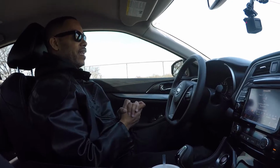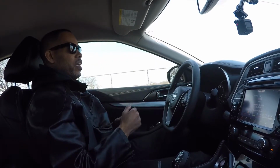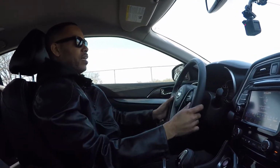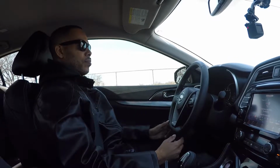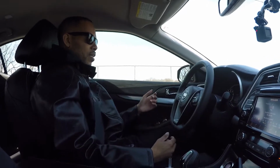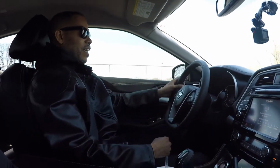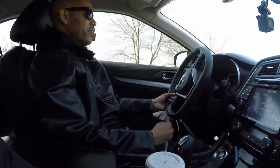And this is the SV. This is not like the SR, which I don't really think you need per se. You get the paddle shifters and everything. Depends on what you like, but this car drives great. You're comfortable. You're not uncomfortable. The seats are great. The handling is great.